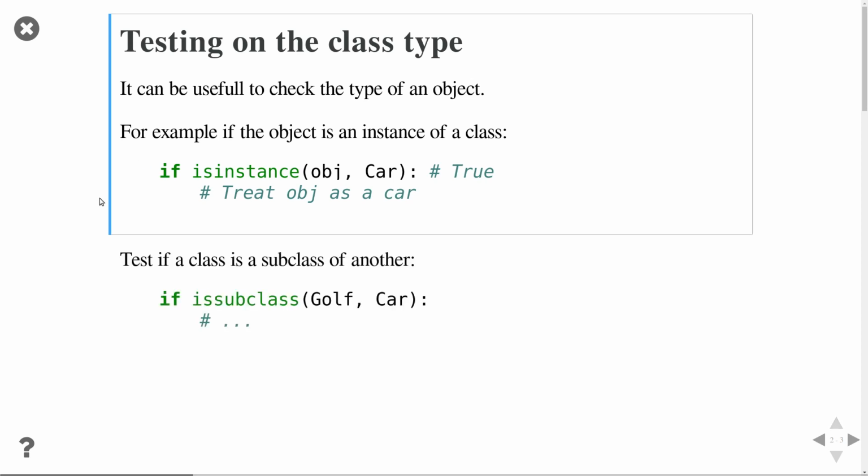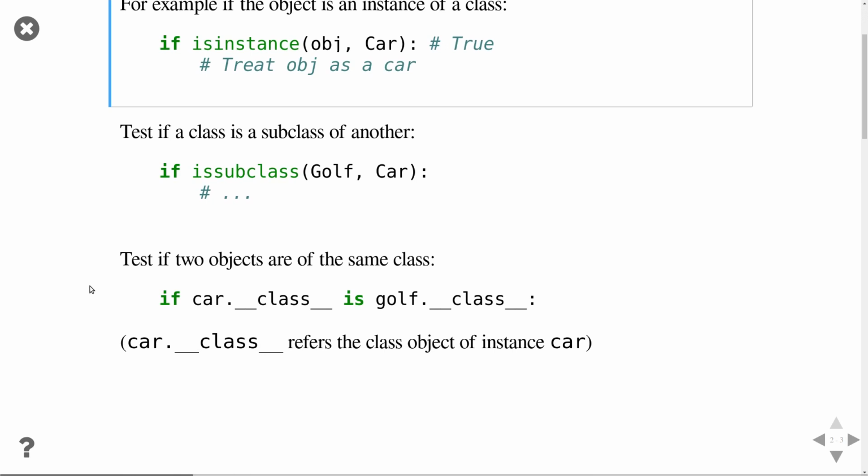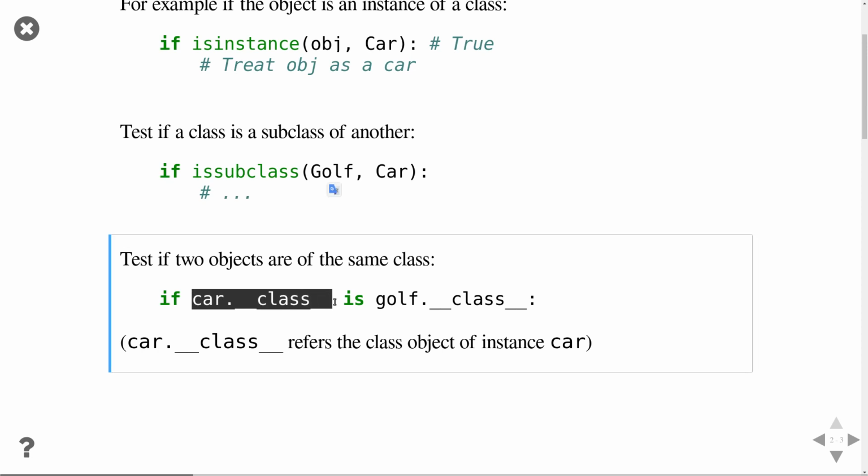There's also the equivalent for subclasses, so we can check if a class is a subclass of another class. You could ask issubclass golf, car, and then you would test if golf is a subclass of car. If you have two objects and you want to test if they have the same class, you can do an if statement where you use the magic attribute __class__ that extracts the class from that object, and then you can compare these two classes.